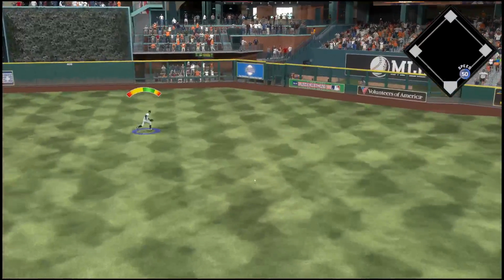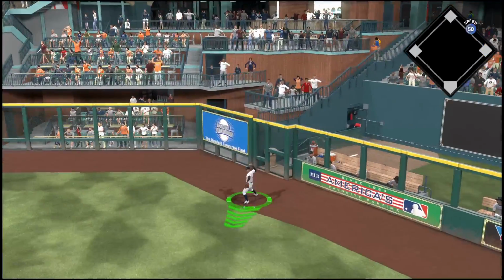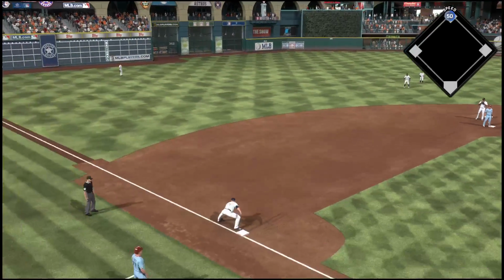They're not pitching. 1 sec as that ball is into the gap in right center. Should be good for at least 2 bases. And he's in there safely. He's got a double.